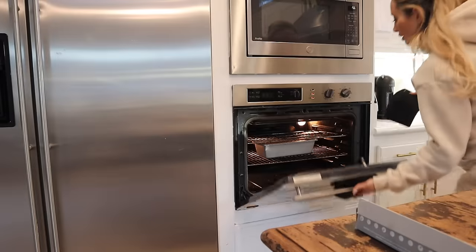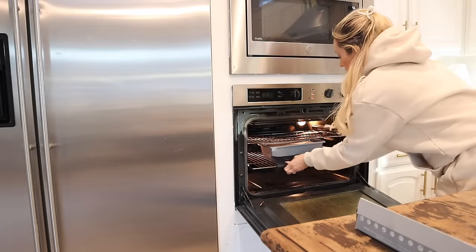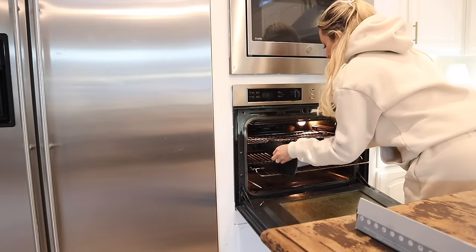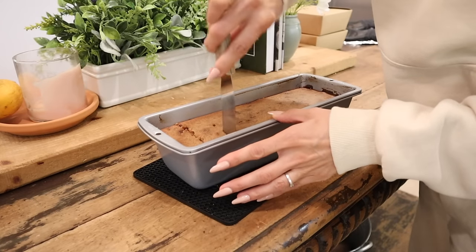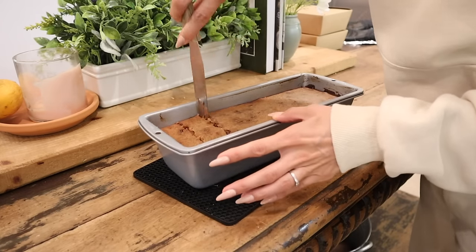I went ahead and changed after my love fest with Blanca and pulled out our banana bread. It was super delicious. I wanted to give some to the kids. And then I'm going to take you on a tour of how the bookshelf has turned out.